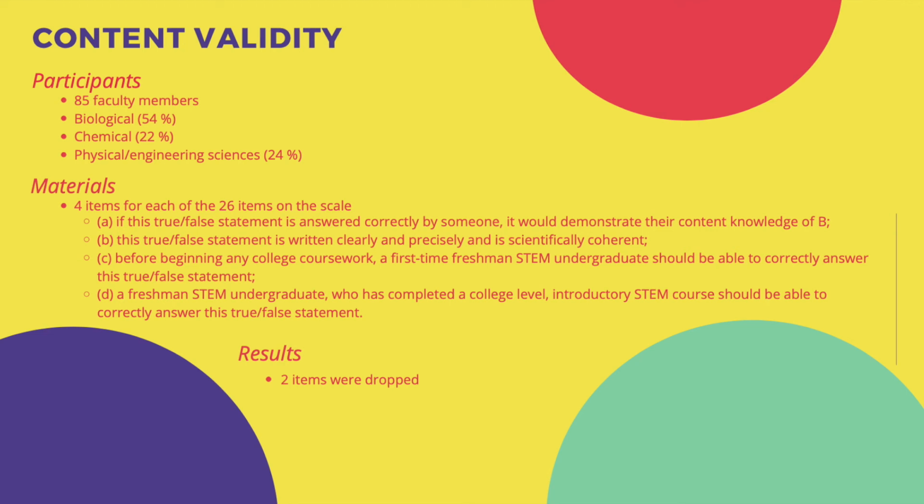The inclusion criteria for a survey item was set at a threshold of more than 50% of respondents selecting agree or strongly agree to the question on the 4-point Likert scale on all 4 assessment questions for that item. Due to results from the faculty survey, 2 content knowledge statements were eliminated, resulting in a total of 24 items.